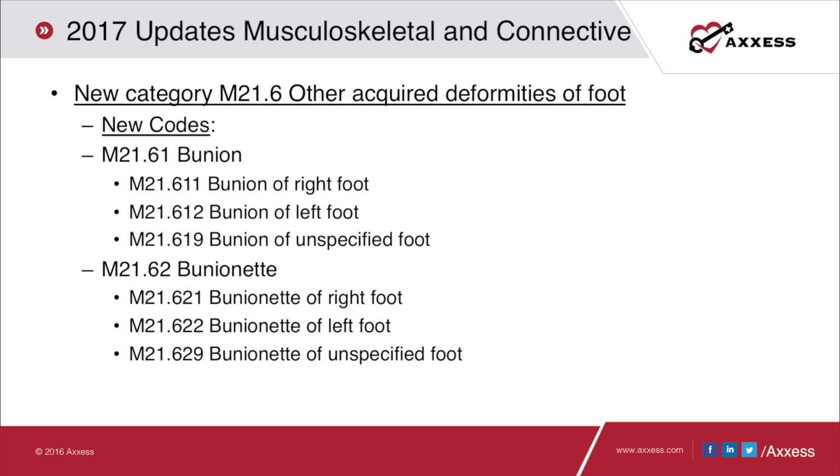But you're also going to notice that there is a sixth character which will give you laterality. 611 is bunion of right foot, 612 bunion of left foot, 619 bunion of unspecified foot. I hope you don't use that. Surely we know which foot we're talking about. And then with your bunionette, again, you have 621 for bunionette of right foot, 622 bunionette of left foot, and 629 bunionette of unspecified foot. I've just never seen bunionette ever in 24 years of being a nurse. That just tickles me. Maybe it's something new that they've come up with. I'll have to look that up.